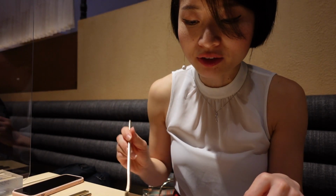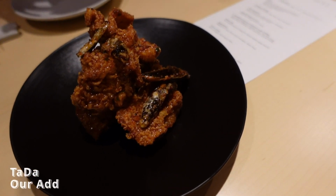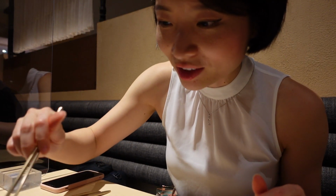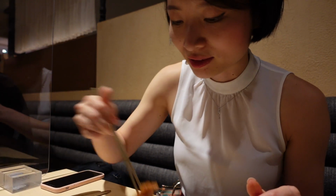The ginseng taste is very strong in the risotto. It reminds me of one time I visited Seoul and I went to this ginseng chicken soup place. Korean fried chicken. You should order fried chicken at a Korean restaurant, right? The fried chicken smells very good. I think there's some pepper on top, maybe in the sauce.